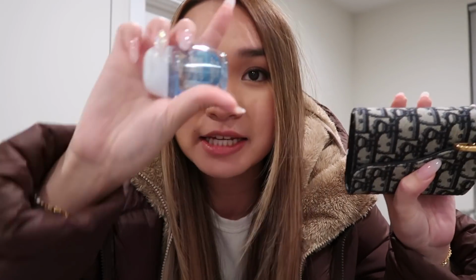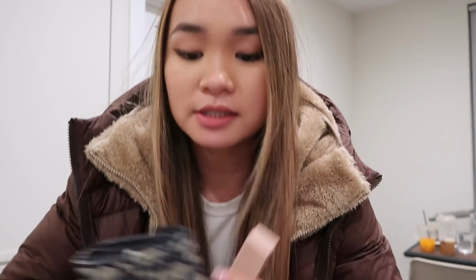The essentials: key, hand sanitizer, wallet, lip gloss. Mask of the day is from LEP, and oh my god, my skin looks really good. All right, let's go to Whole Foods.